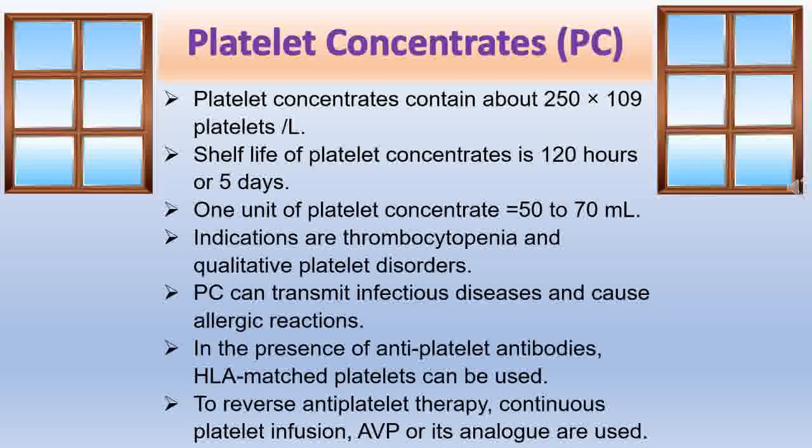Platelets are transfused as platelet concentrate. It contains about 25 million platelets per liter. Platelets are stored at 20 to 25 degrees centigrade with a shelf life of only 120 hours or 5 days. The volume of 1 unit of platelet concentrate is 50 to 70 ml.